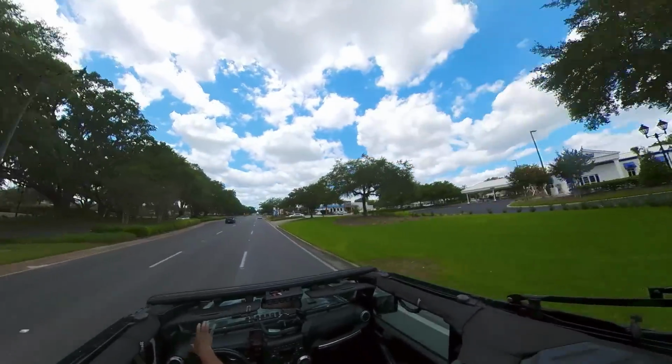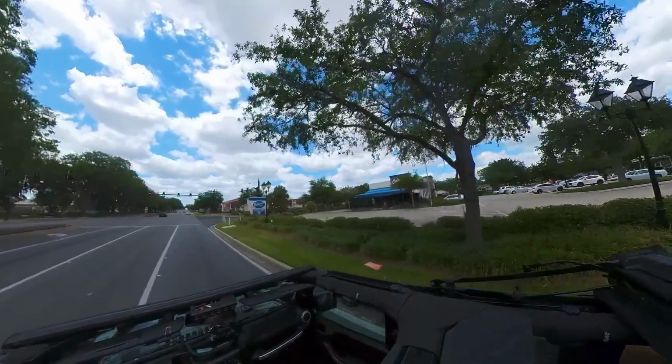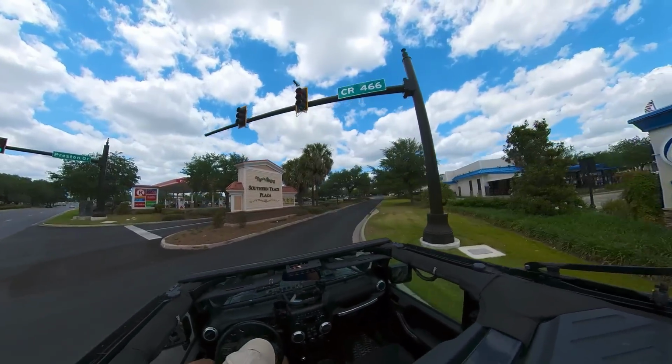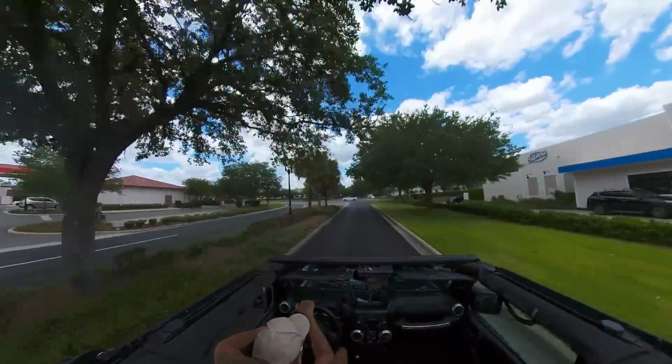So this is some more shopping here on 466. I use this shopping center every now and then. It's got, again, another Publix. Well, it's got a whole bunch of stuff. It's got a Home Goods. It's got all kinds of good stuff.